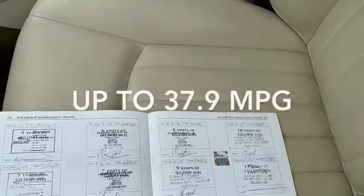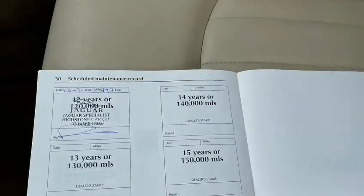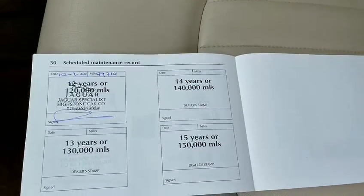Now, this is the most economical petrol. You will get up to 37.9 miles to the gallon. And a great turn of speed from the 100.